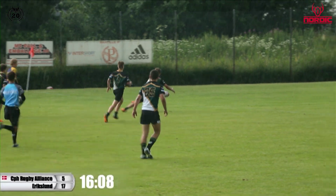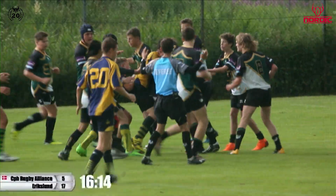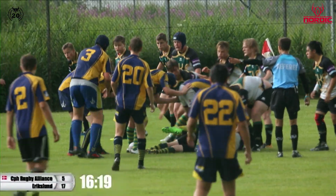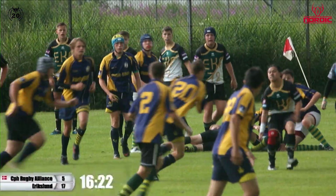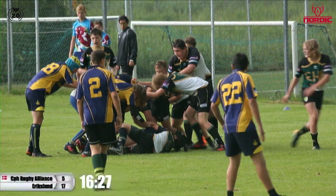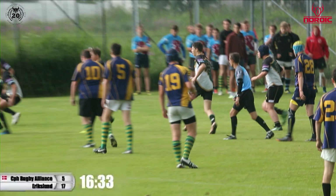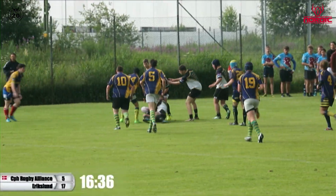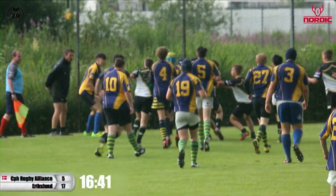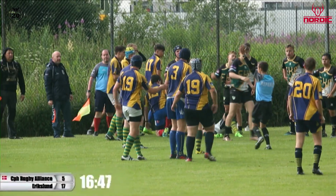So a little chip over. So they still got the ball, and they played wide inside the 22. And let's see if they can get it out once more. They're putting a lot of people into the breakdown, and they played out left. So they're still on the move. They start getting close to the touchline, and there's a penalty.